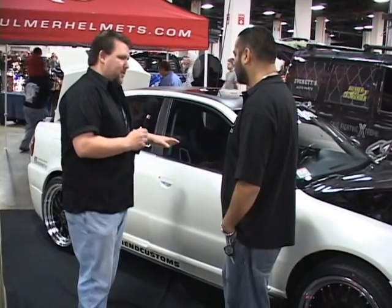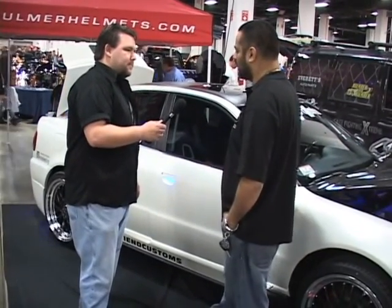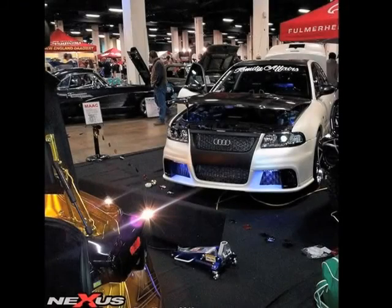So what color is the car originally? The original color of the car is gray, just a regular basic silver gray. We liked it, but we wanted something to really bring it out. Like I said, we just wanted to see what my potential was and how quickly I can actually turn something around and accomplish it in 2 weeks. Wow.